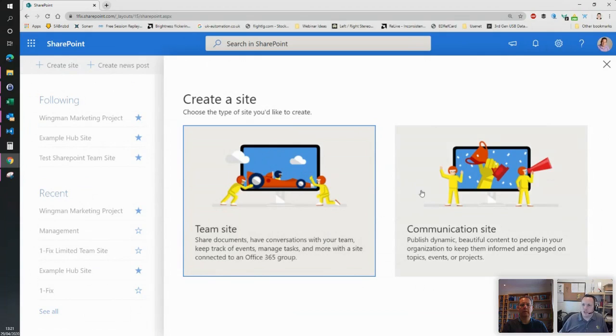So we've got two sites we can choose from here. We have a team site or a communication site. Essentially the team site, as it says, is for teams and collaboration. Don't confuse it with Microsoft Teams. It doesn't mean the same thing, although a team site is, I guess, the bit that drops behind Microsoft Teams, but a team site is for groups of people. A communication site is more for publishing dynamic, beautiful content to people in your organization to keep them informed.